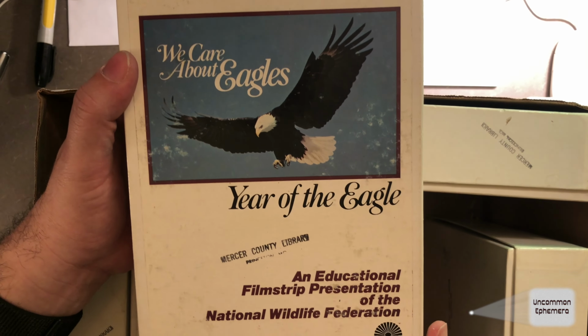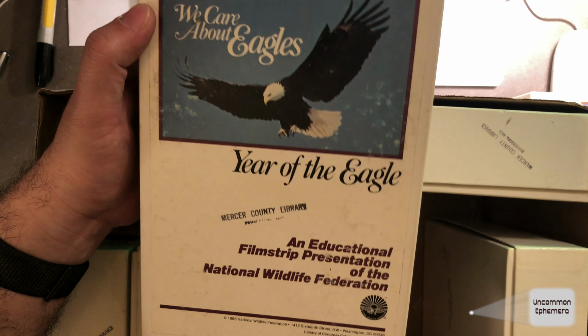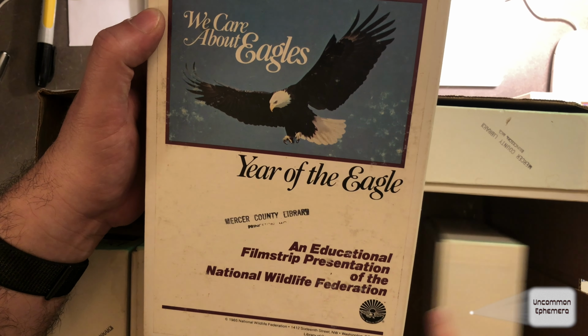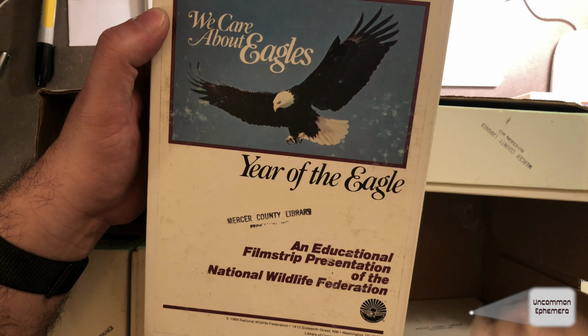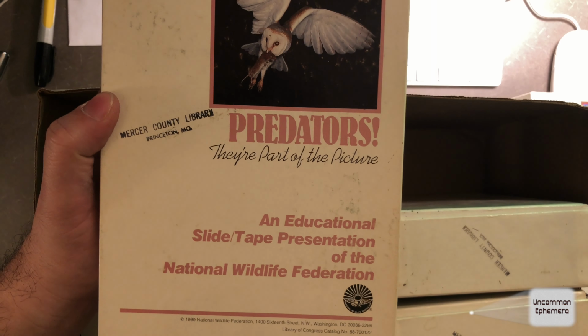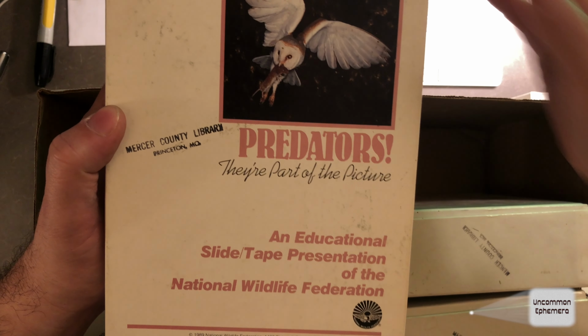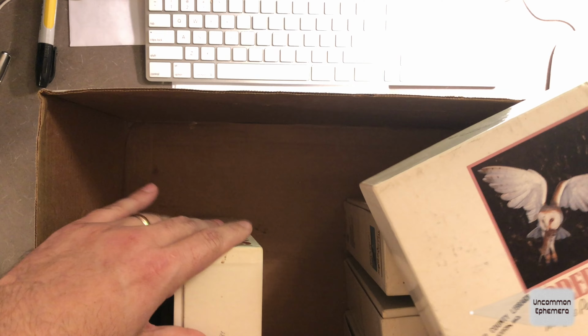And this is 85, and this is when they were still endangered. But now they aren't. At the time, this is going to be heavy. They're endangered, we've got to save them. Predators, they're part of the picture. I feel like I need to make a joke about what's his name's attorney. I mean, it's not to catch a predator, right? Well, I don't know.